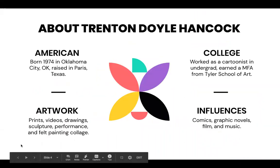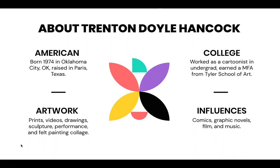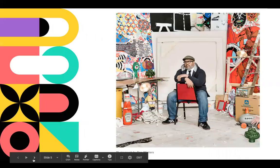He is an American artist born in 1974 in Oklahoma City, Oklahoma, raised in Paris, Texas, and now calls Houston, Texas home. In college, he worked as a cartoonist in undergraduate time and then earned his Master in Fine Arts from Tyler School of Art. His artwork consists of prints, videos, drawings, sculpture, performance, and felt painting collage. His major influences are comics, graphic novels, film, and music.